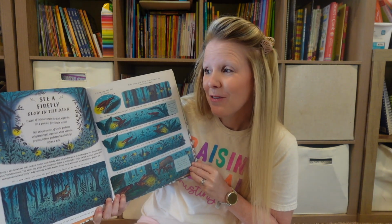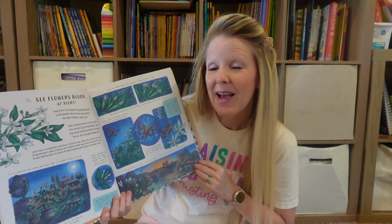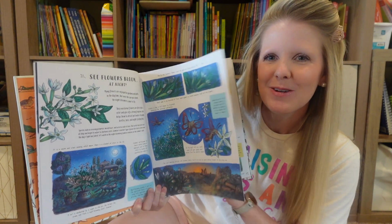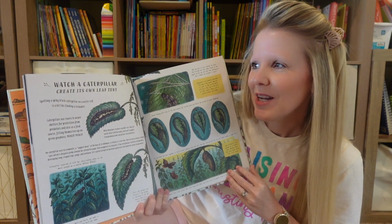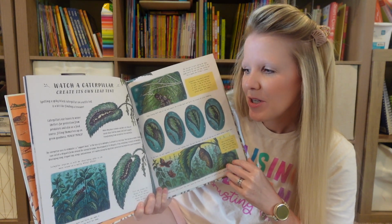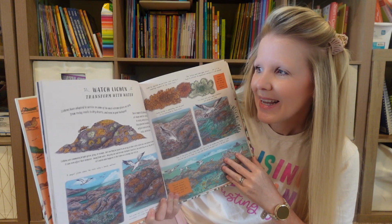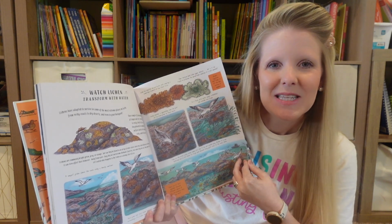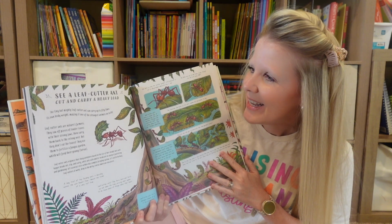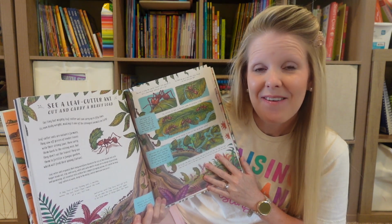See a firefly glow in the dark. And see flowers bloom at night. I'm going to see if you can see that. I'm going to move over so you can. Watch a caterpillar create its own leaf tent. I mean, it's just amazing what they have created in this book with their illustrations. See a leafcutter ant cut and carry a heavy load.